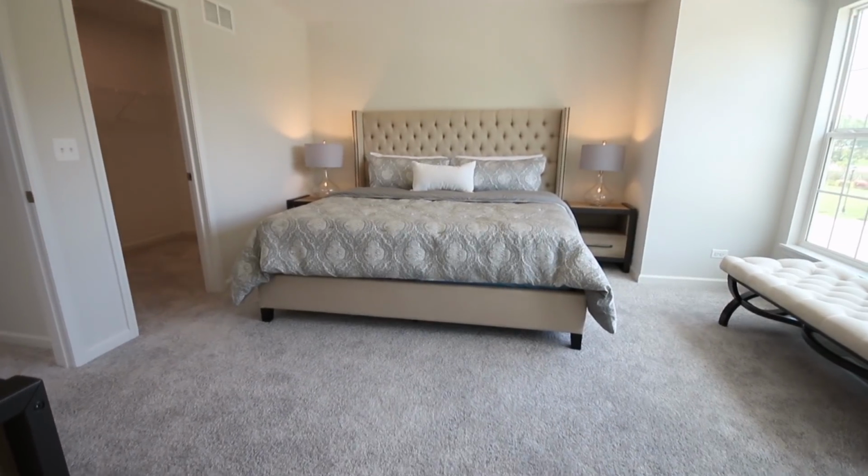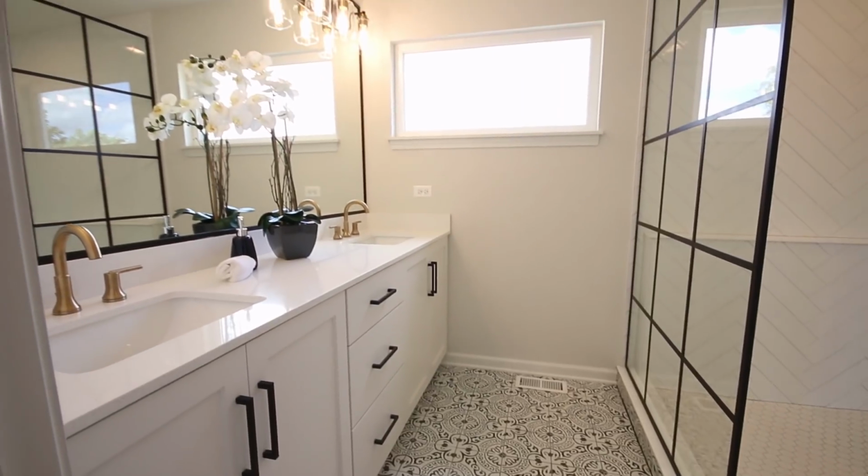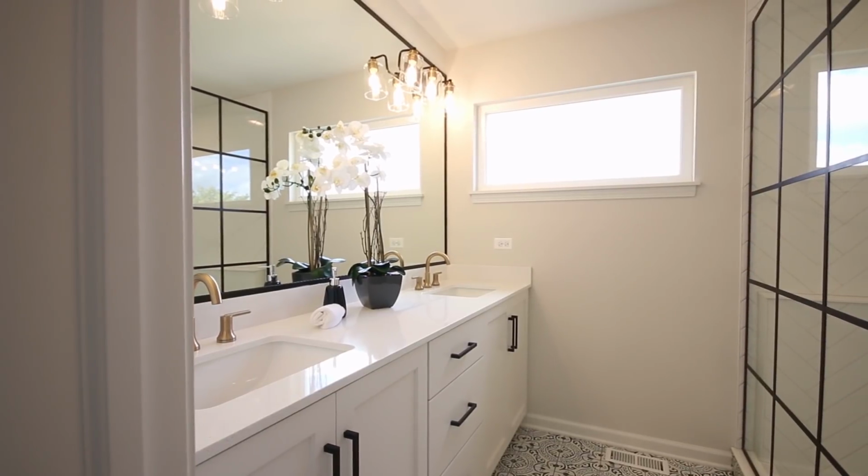Okay, you said 2,000 square feet. How many bedrooms in here? So this one we have 2 bedrooms. It's 2 bedrooms, 2.5 baths. There is an option for a 3rd bedroom. Okay, well let's go check it all out.